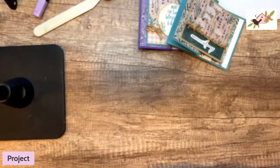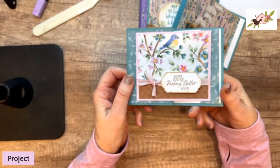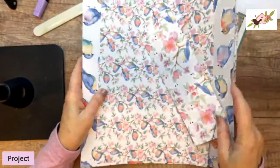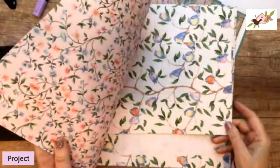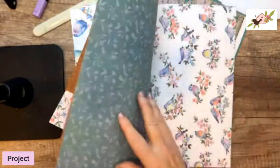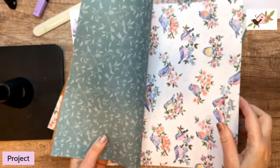And the next card is from the, I think it's Airy and Flight and Airy Designer Series paper. Let me look, I've got it right here. It's this with the birds. I love it. So there's lots of blues. There's even Pecan Pie. I love this pattern and color, the Lost Lagoon.